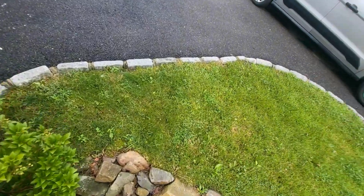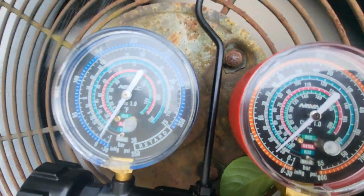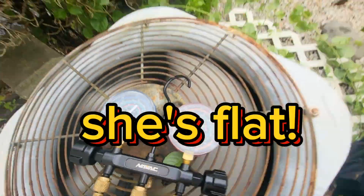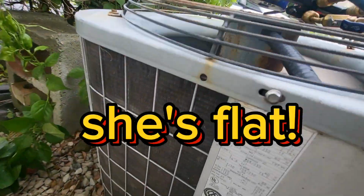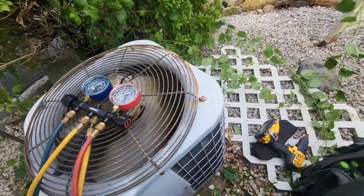All right, guys, I'll be back. This thing is flat on charge, and this is the second floor AC. This is a 2.5 ton R22 unit, 1996. This thing is definitely pushing 30 years old.